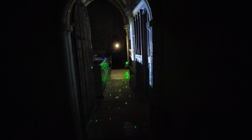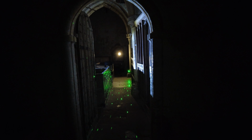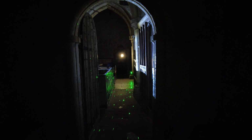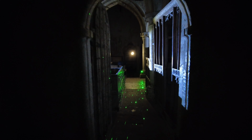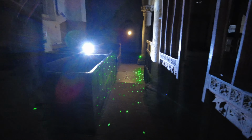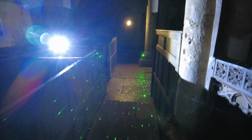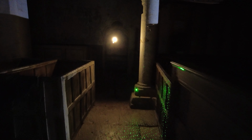Hopefully the laser's not affecting this lens. It looks okay. Listen upstairs. Listen upstairs. There is no upstairs to this place, Spirit. There's not even a bell tower. So I don't know what you want me to listen to. Or maybe you're talking about this evening's explore. There is an upstairs in the care home that myself and John are going to. Maybe you're foreshadowing something.